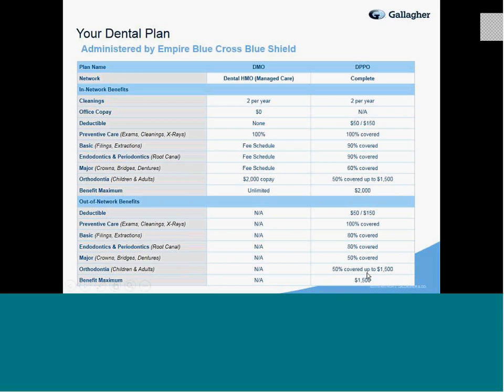This section is your out-of-network. So if you happen to see a dentist that is out-of-network on the PPO, you're going to see the biggest differences there: on the basic services, such as your teeth fillings and your root canal, it's only an 80% coinsurance amount. And then major services, it goes down to a 50% coinsurance amount. And then also to note that the benefit maximum changes from $2,000 to $1,500 if you happen to go out of network.